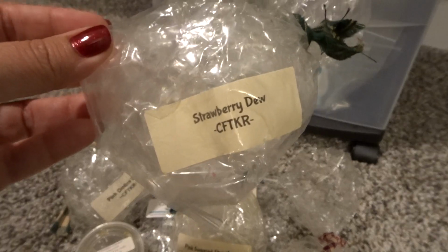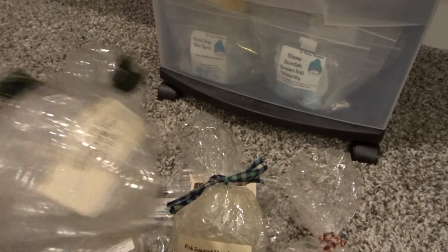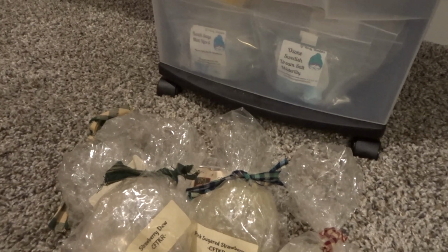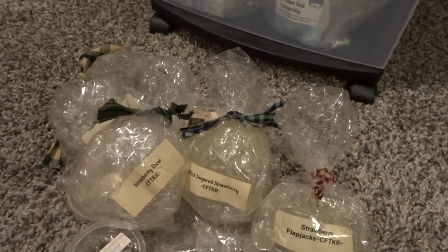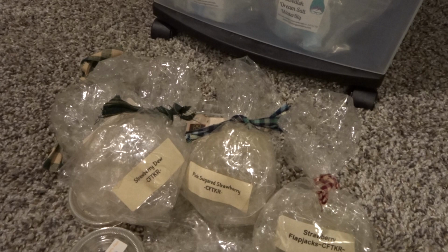And then I finished a bag of Strawberry Dew, which is her fresh picked strawberry with Mountain Dew. This one does not have a date. This one threw pretty strong. Her Mountain Dew is not like a super sweet Mountain Dew, so it's a fizzy kind of scent. A little bit sweet, but it's not like a fizzy pop or anything like that. But it's pretty good. Let's see. I think that's it for candles from the Keeping Room.